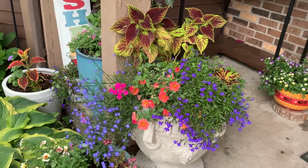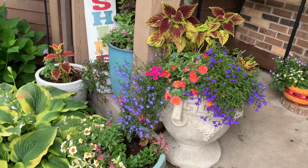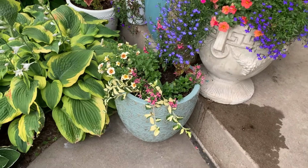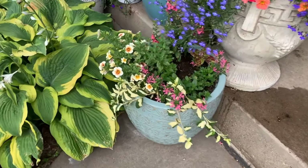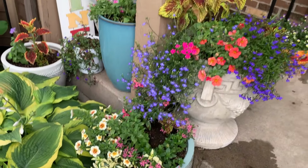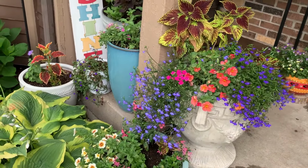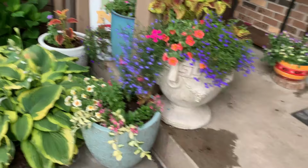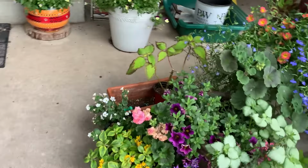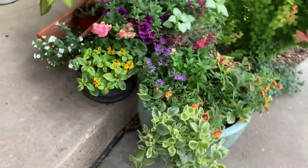If you want to check out the video about how I started the containers here on the front porch, I will give you the names in that video. Right now I'm just showing you. So pretty. And I did add more containers. Look at those guys. I'm still working on that video, so just a little peek there. Not done yet.